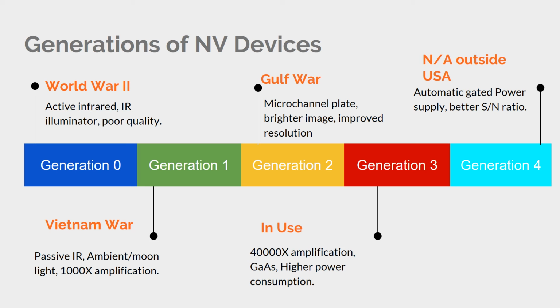These systems use an anode in conjunction with the cathode to accelerate the electrons. The problem with that approach is that the acceleration of the electrons distorts the image and greatly decreases the life of the tube. Now Generation 1, which was heavily used in the Vietnam War, used passive infrared instead. Once dubbed Starlight by the US Army, these NVDs use ambient light provided by the moon and stars to augment the normal amounts of reflected infrared in the environment. This means that they did not require a source of projected infrared light.